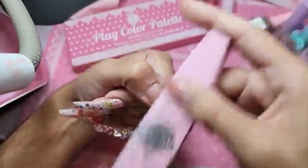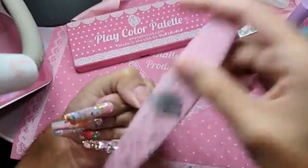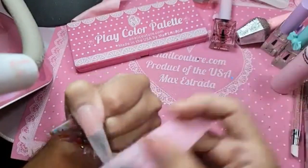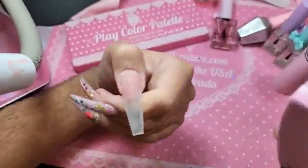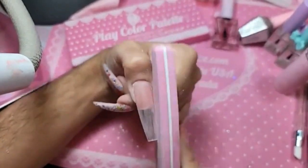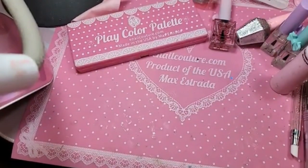Let's go in and blend and smooth everything. I'm using the smoothie buffer. When you guys do a basic application of the 1-2-3 go, do you see how fast and easy it is? Literally, you guys, how long did that take? Beautiful.